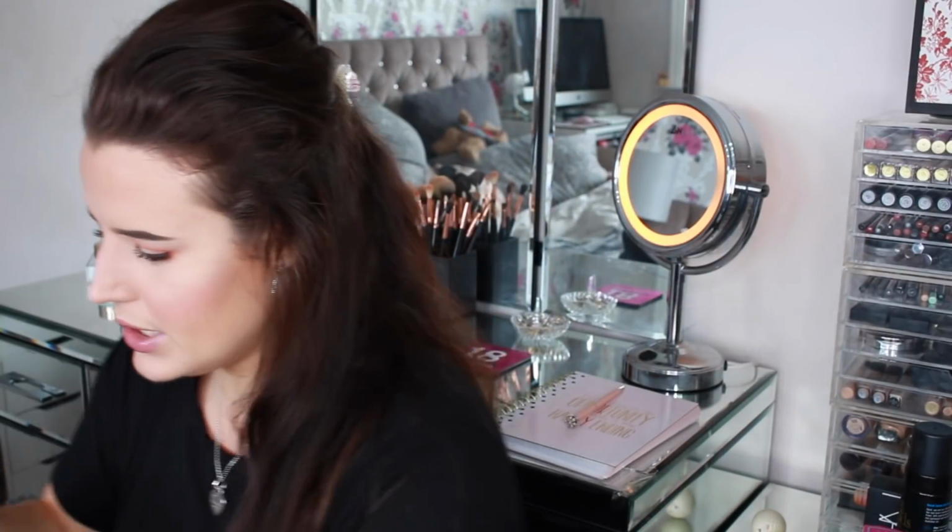Now, I didn't have enough to do a full Primark haul, so that's why I've made this a collective haul. Oh god, excuse me. So the first thing I got was a pair of shoes. Now, I love flat shoes. Like, when I go out, I have heels, I don't wear them. I like pretty little shoes, and I never ever bloody buy them. So I decided to get some.